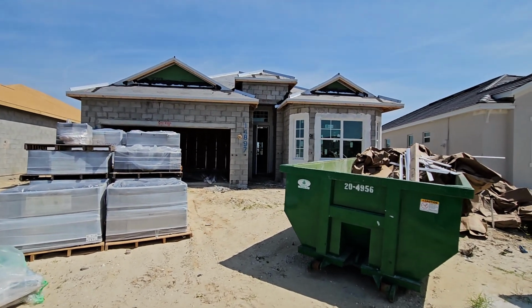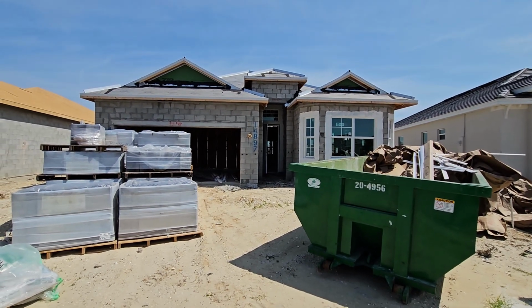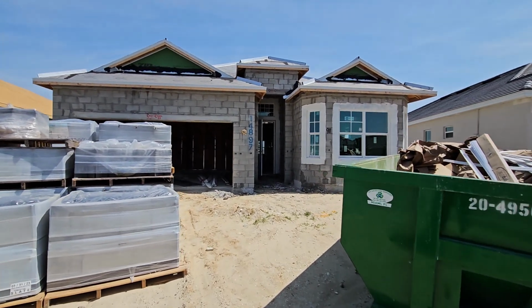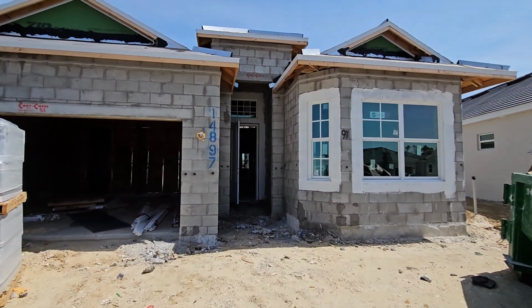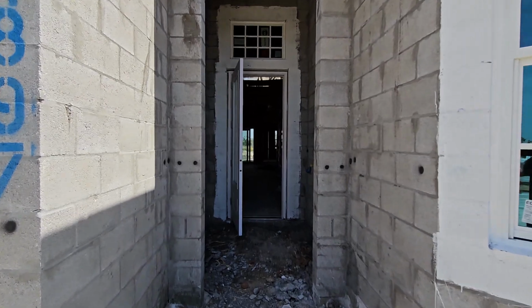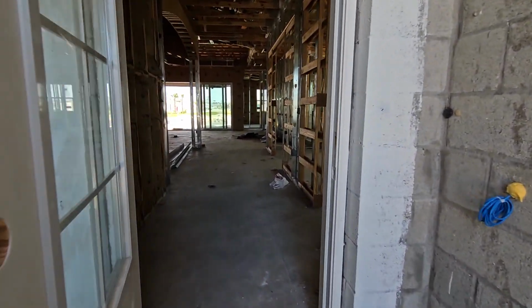Previewing this Angelina floor plan being offered by Lennar. This is part of the executive line of homes that Lennar has to offer here. The Angelina is a 2+ den or 3-bedroom, depending on how you want to use the space, home. 2061 under air, 2-car garage. This one does not have the golf membership, so you don't have to worry about paying any annual dues to the golf. Let's walk inside and take a look here.